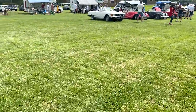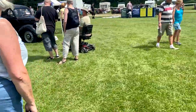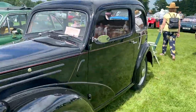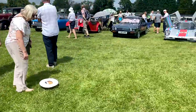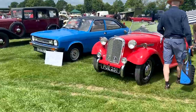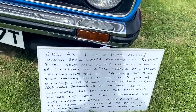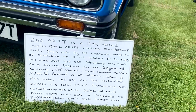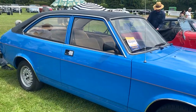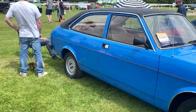Bentleys. Some Fiat 500s. Triumph 2500. Very nice colour as well. I do like British. Is it? I'm sure it's British Racing Green. I'm sure it is. Another Capri. Oh, here we go. Look at this. Different doors on the 3-door. I think it was just same as the 5-door. So yeah, it's a British Leyland for you.